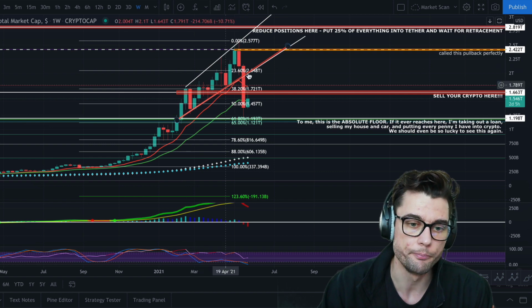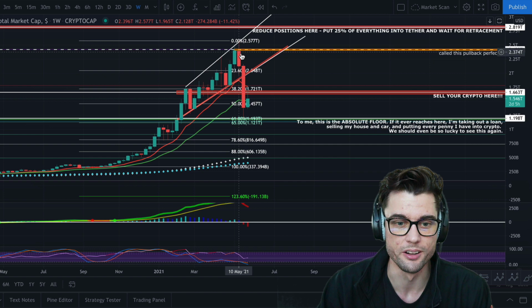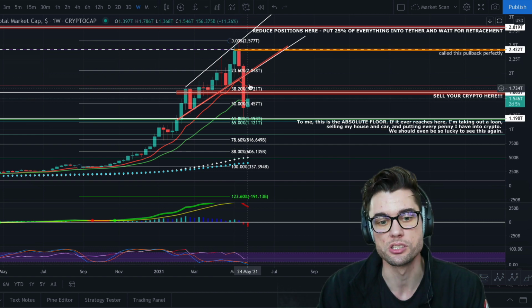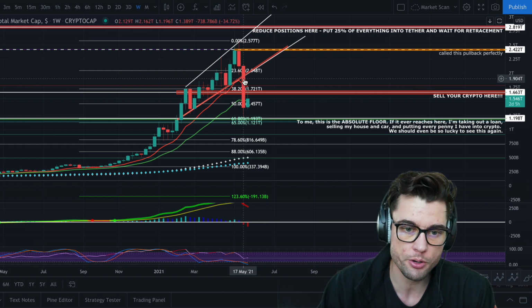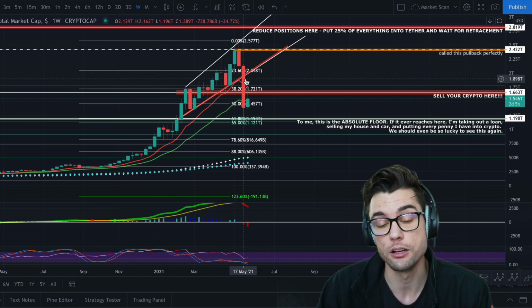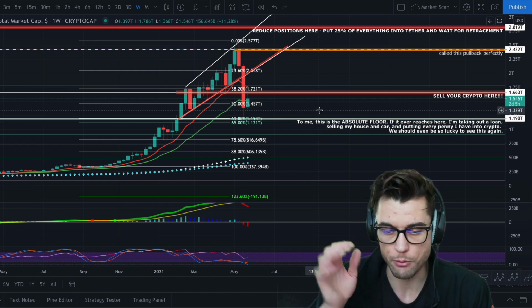And this is the bottom, right? This was support, support, support, support, support, and then boom, it broke the support. So if you were looking at this, you would have been able to see right when it broke through here, it's like, man, this is not good. I need to sell to protect my capital. Boom, sell here, buy back here, and that would have been amazing.